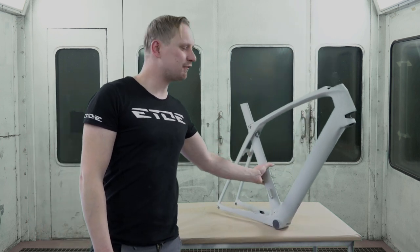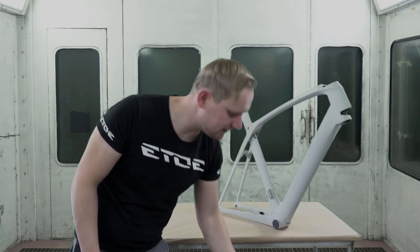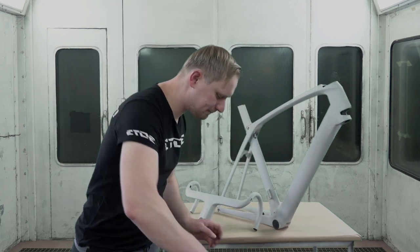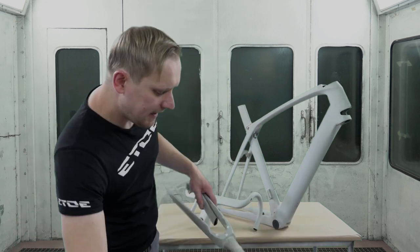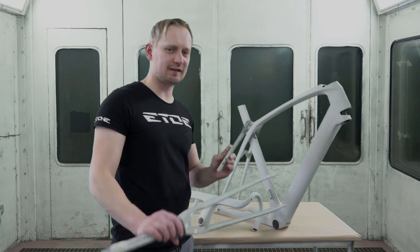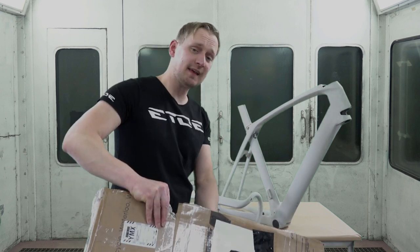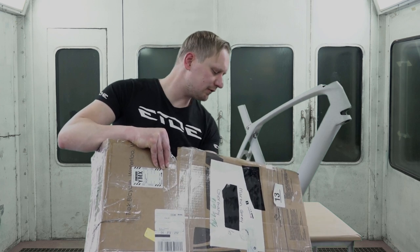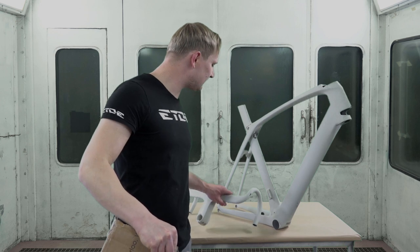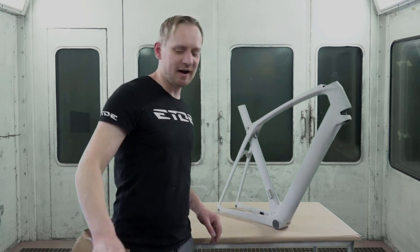It's a Trek Madone frame, as mentioned, primed and prepared for the new design. I also have a bar stem combo in the box. And of course, the fork and the seat post, all parts prepared. And what I'd like to show you is that it's absolutely no problem to send me international parcels too, if you are interested in my designs and if you are searching for a new design on your bike frame.